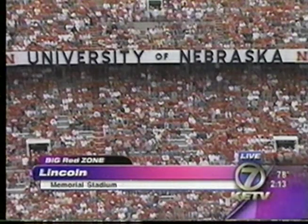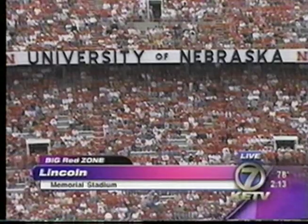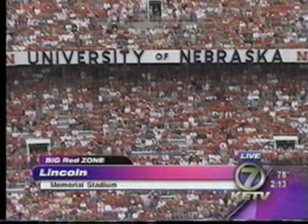Welcome back to Big Red Zone Game Day. The sea of red has rolled into Memorial Stadium as the Huskers get ready to take on the Cal Bears. Earlier this week, third-string I-back Correll Buckhalter walked out of practice and didn't show up for 3 days. He was welcomed back on Thursday. He won't suit up today. Dahrran Diedrick will be in his place.